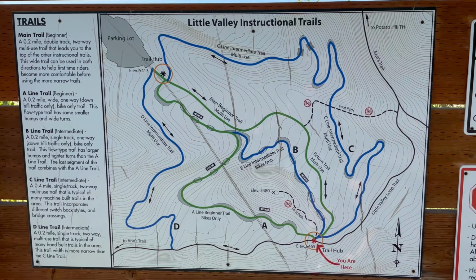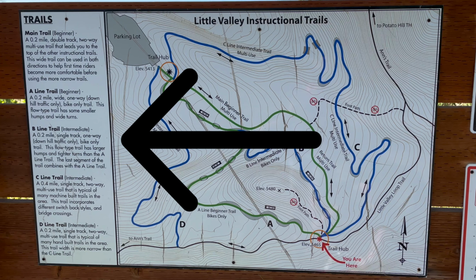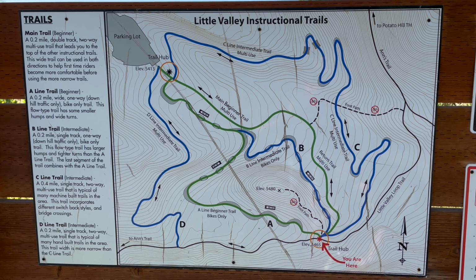This is the map that will be at the top of the trail when you get there. Just kind of shows you what is available. On the left hand side, it shows every trail and kind of talks about what is down there.